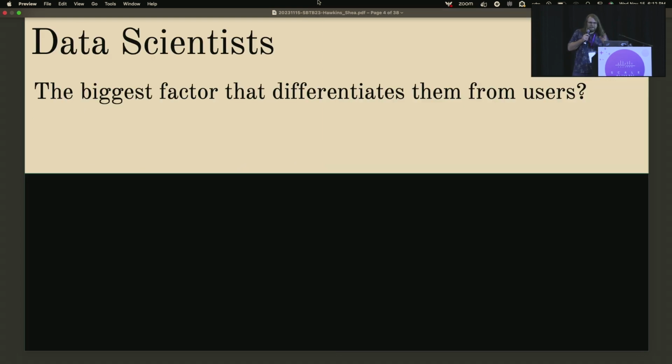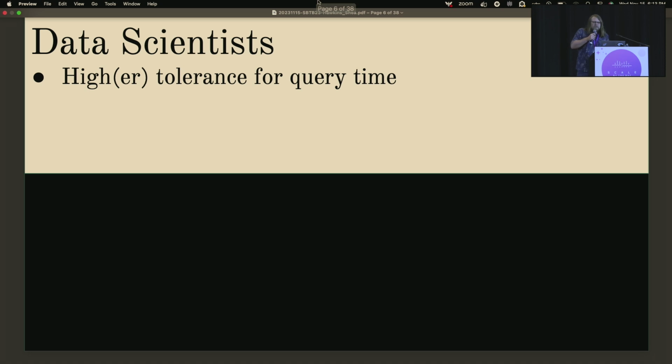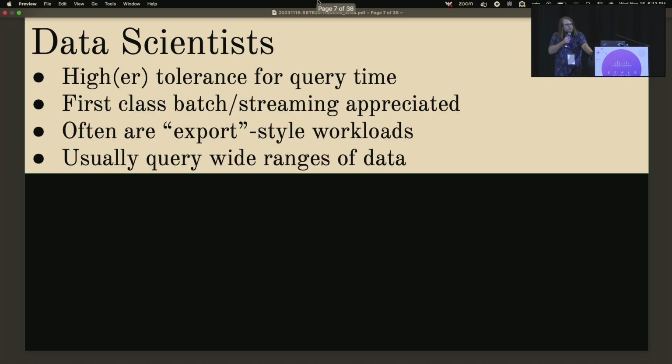And so data scientists, the biggest factor that differentiates them from other users, this is an oldie but a goodie, but it's also a new implementation, which is that the data scientist's excuse is now that my model is training. And usually you can get away with a good few hour breaks doing that. But this is a reason why data scientists don't really care about how long these things take. They're not powering a UI. They're not impatient for record retrieval like a user would be. So yeah, they have a higher tolerance for query time.